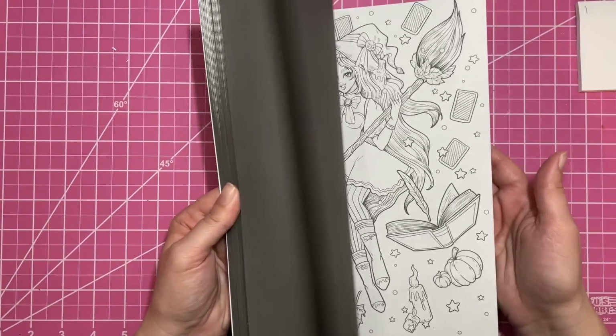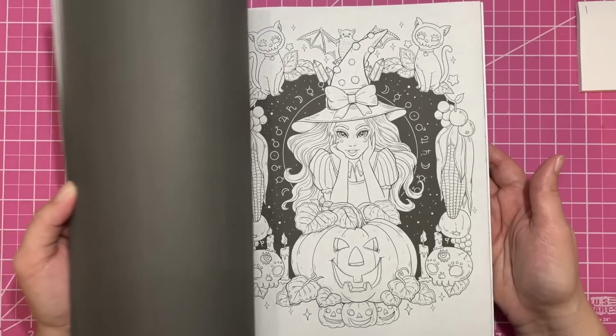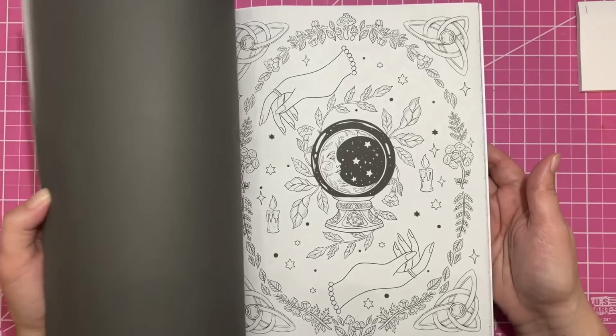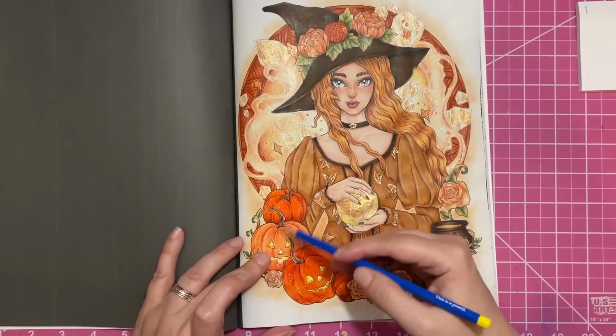Witches from Coco Wyo. This is one of my favorite books that they've ever put out. It's just adorable. Lots of pumpkins in this one. And I do believe I've colored several. So I've got three here.